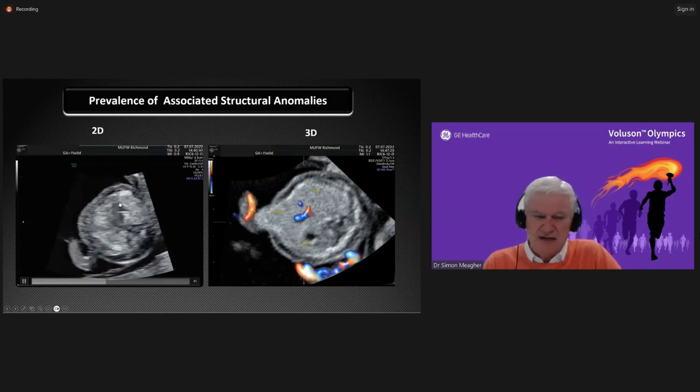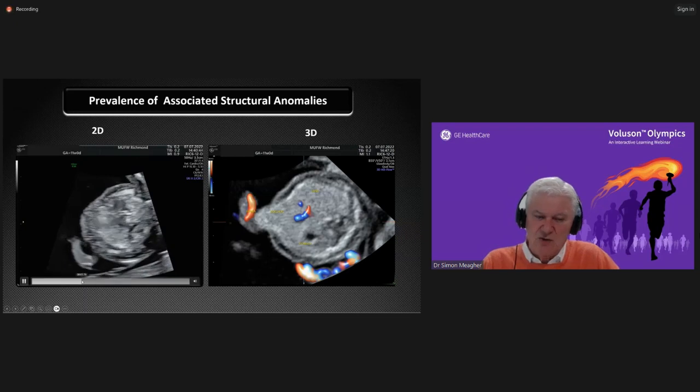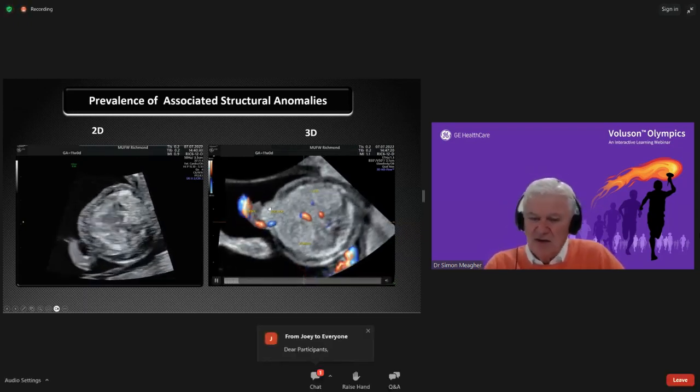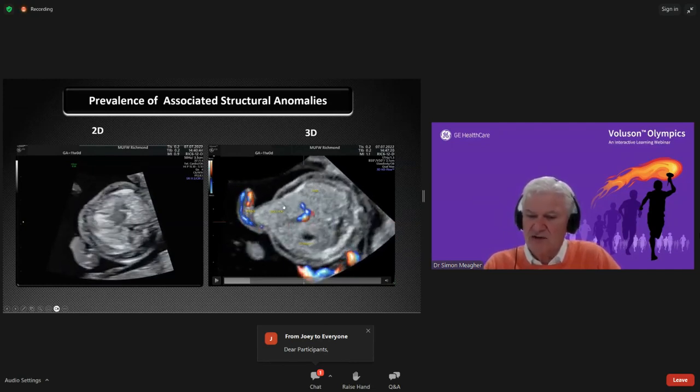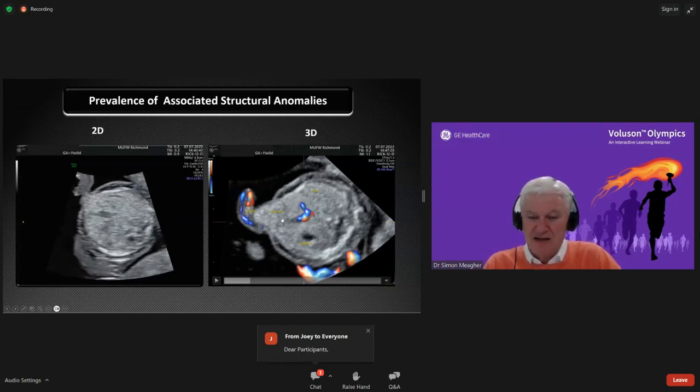Pulmonary atresia with intact ventricular septum. But for me, when I see something like that, I go through examining the heart in detail. But the next thing I want to know is, is there anything else? Because if we look here, this is the liver, which is herniated into the base of the cord. It's the same texture as the liver. It's not a bowel omphalocele, it's a liver.